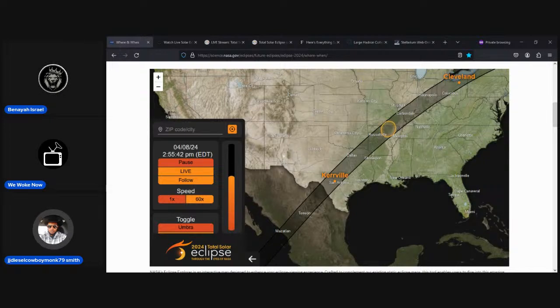What they're trying to do, I've heard this, and it makes sense, is crack the firmament, which is the barrier between the spiritual realm and the physical, from what I understand. Wow.